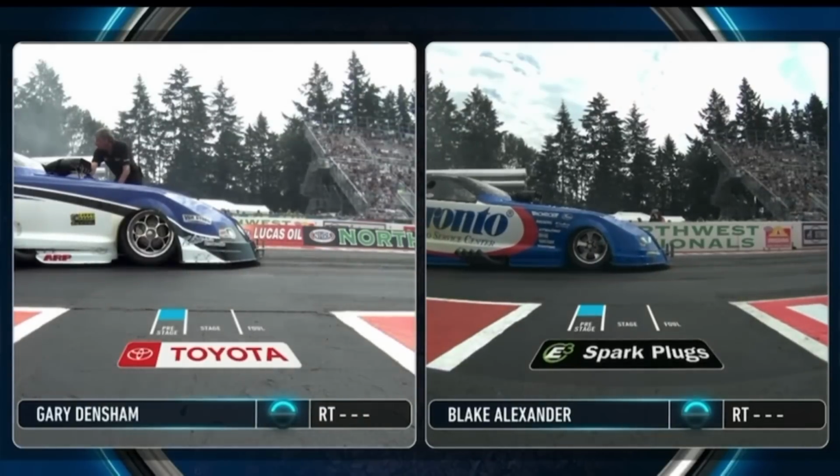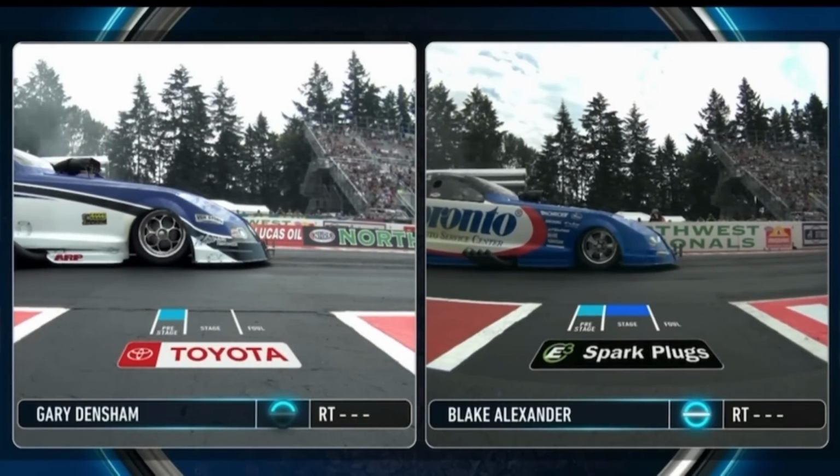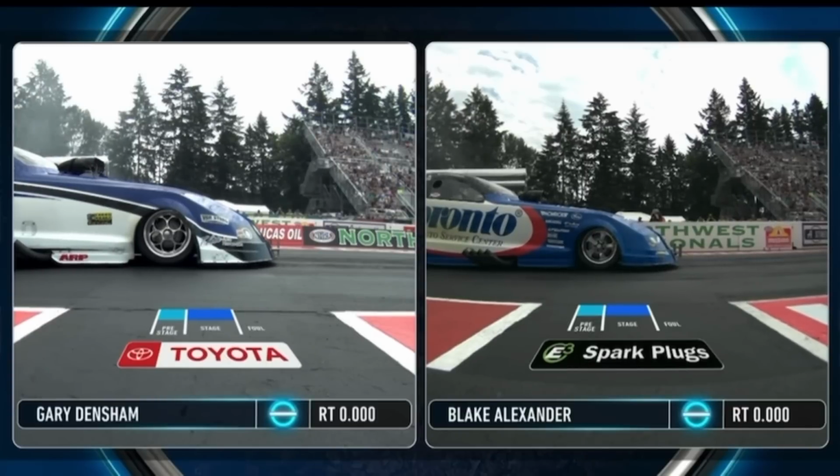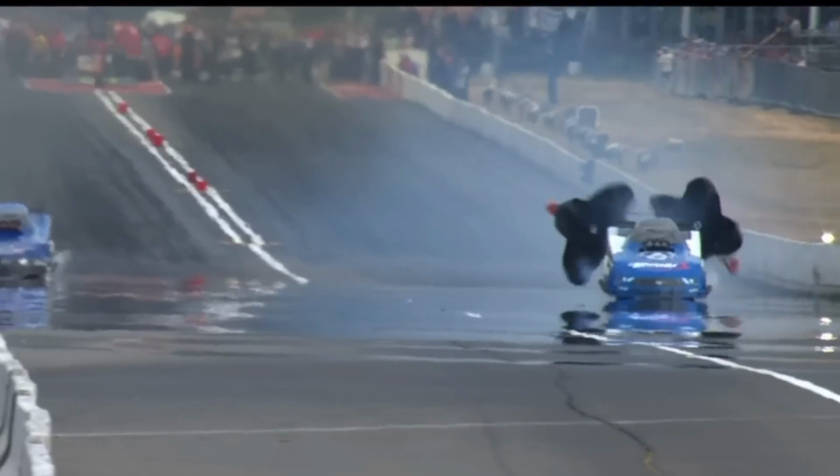Funny car highlight, Blake Alexander against Gary, world title. Gary Densham is pre-staged and his crew is out in front of the car. Blake chunks in. Gary's got to go. I don't know if they got the idle set. Densham's car over towards the wall. Look at this! Wow! Blake's car drives around 407.